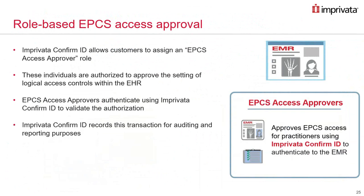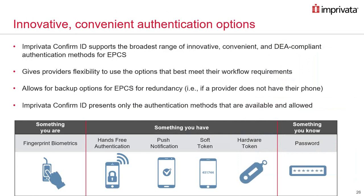And so Confirm ID also enables the role of EPCS access approver. And again, those will be those second sets of individuals who will approve that EPCS permissions have been given to the right providers. And there's an authentication that can happen within Confirm ID so that you can capture that validation. And now from one central location, you have the reporting on the identity proofing, the credential enrollment, and now the access approval as well.